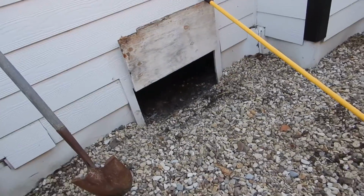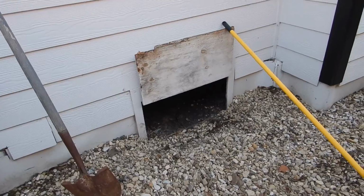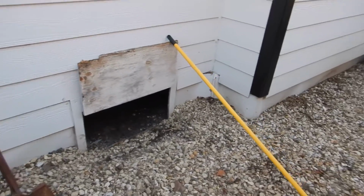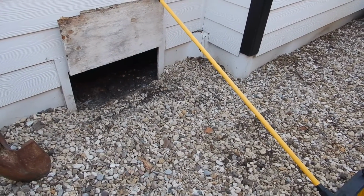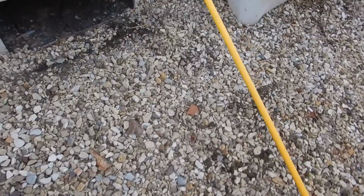Okay, this is on the west side of the house, north side of the house, and we are about to go under. This is 27 inches by 14. There's not enough headroom for me to go underneath there. But why not? Let's give it the good old college try. What do you say? Is everybody with me? What do you say, team?